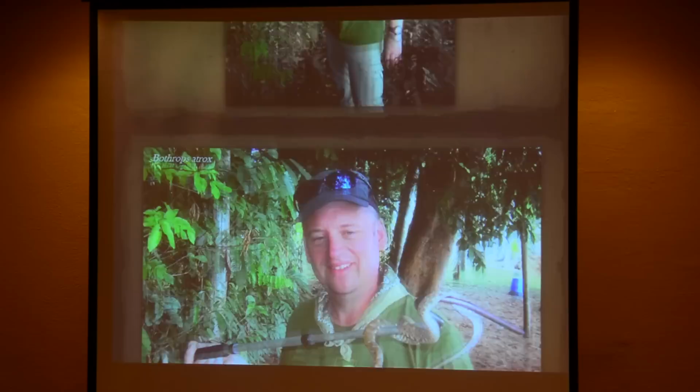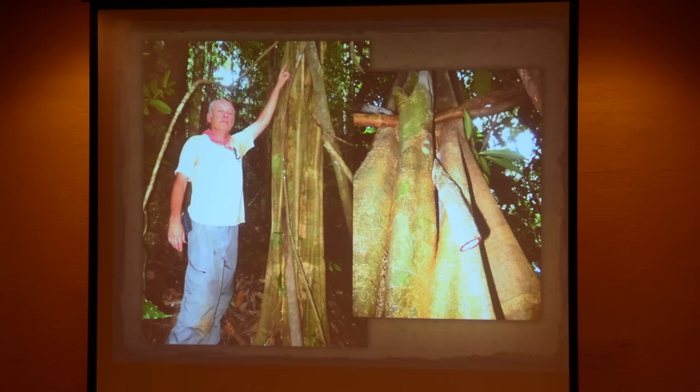This was one of our favorite finds. Now, this is a species that Martin showed you that we did not expect. It's kind of interesting because in his lecture, he showed how the type location is actually right on the border of Suriname. And so I'm giving away the ending here.